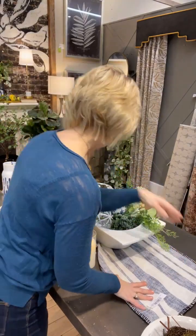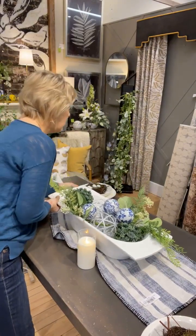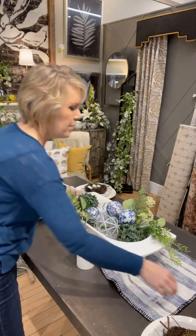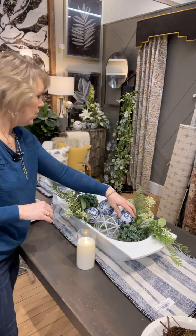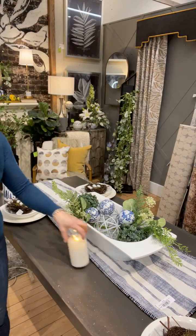This is a traditional 6-foot runner. I'm just going to lay a little bit of it here for color because this is a quick look, not a very filled out one. But I wanted to show you how pretty this bowl looks on the runner with just a touch of blue. And again, those are the $12 orbs that are so simple to use for that modern color that everybody's loving.